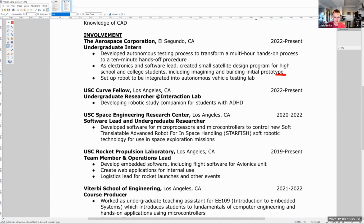This is good because it shows personal initiative, like as lead, I created this instead of somebody else telling me what to do here. This next one is very vague. It's vague enough that I can't really make much out of it reading the resume. What was the robot? Lego Mindstorm? Was it VexIQ? Was it FRC Robotics? What type of robot? And what skills did you use to do that?